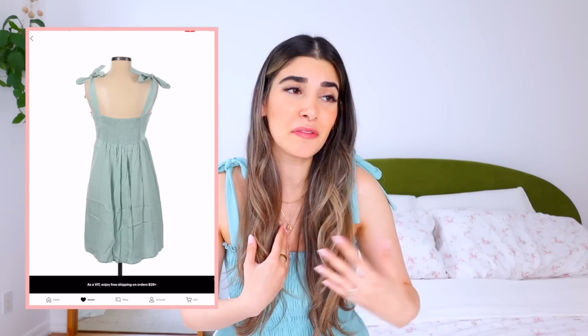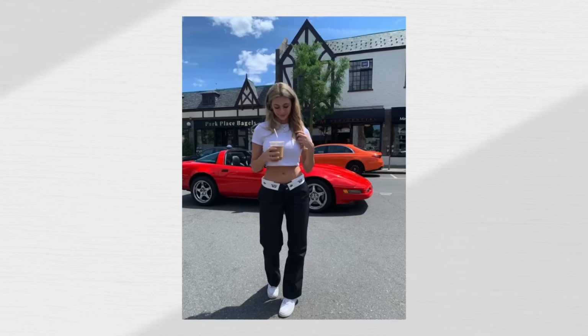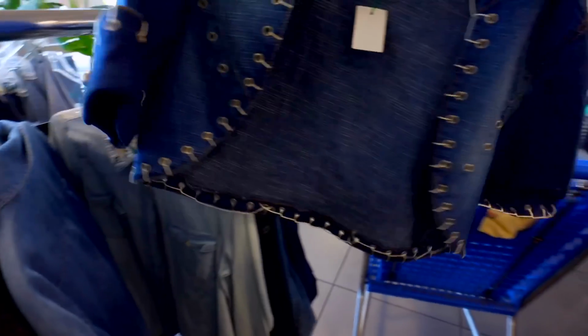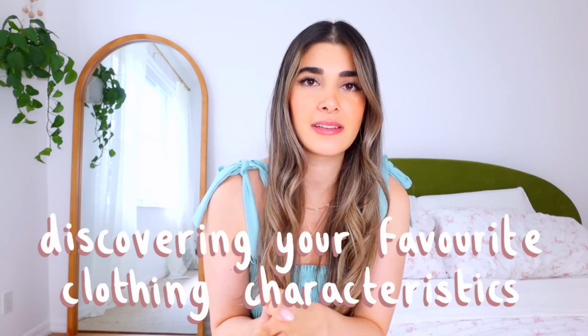Because this is just me, I feel like all the fast fashion websites, everyone's wearing the same dress, the same pants, the same top, the same print, the same design, the same colors. So I personally love that with thrifting, you can find so many amazing unique pieces and gems at amazing prices. Which brings us to the next step, discovering your favorite clothing characteristics. There are 4 specific ones that I like to consider when doing my shopping.